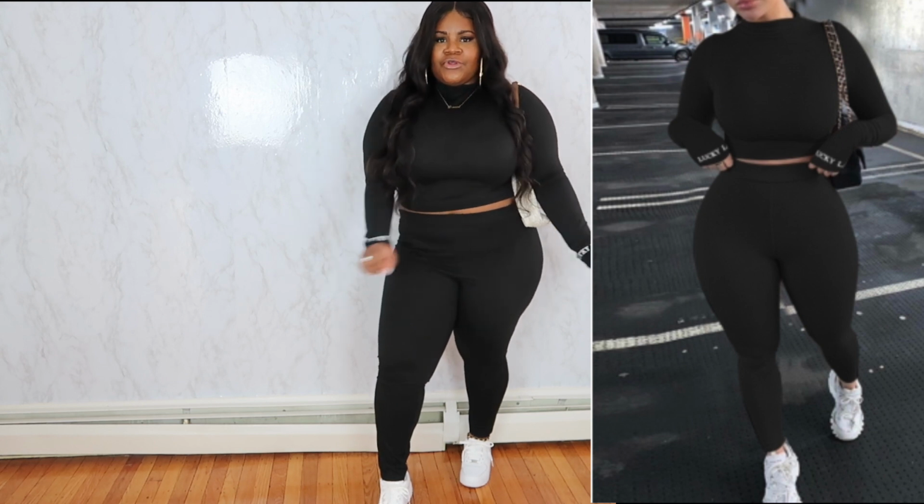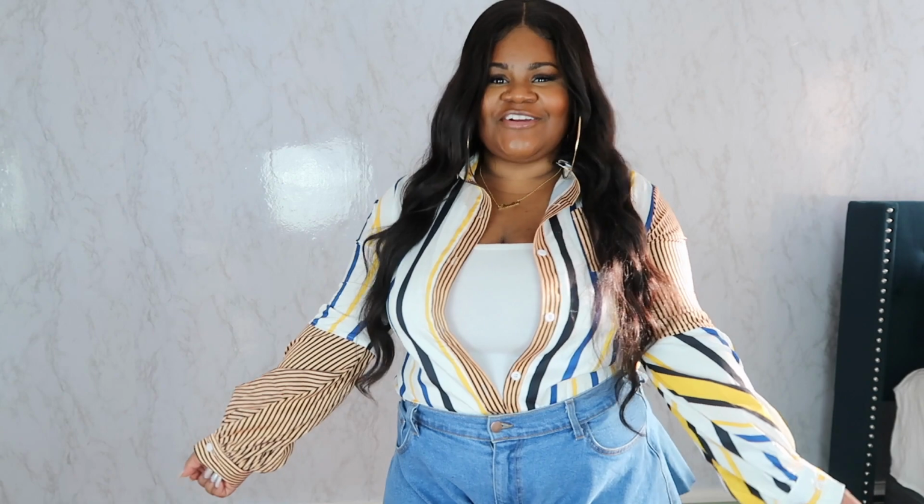Something like this. Really nice. The next piece is this beautiful patterned shirt. Now this one, I can't button it because it's too small. But luckily for the model, she actually wore it open, which, you know, but I put a little undershirt under here.